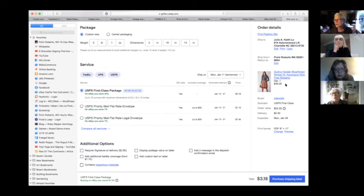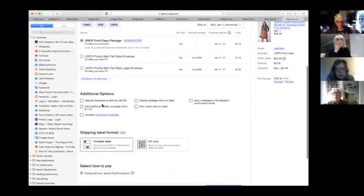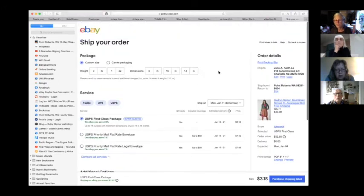It could be that's all that the insurance would pay you, was the item. I'm not sure if the insurance also will cover the cost of the postage, but the woman paid $52.55 to ship it. And then you can add in extra insurance, and you'll get either a printable label or a code. And I always just made a printable label. Down at the bottom, when you say purchase shipping label, that's going to go immediately to your charge card. And that's how you've paid for your postage.